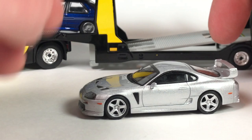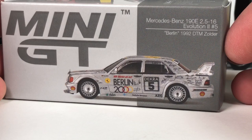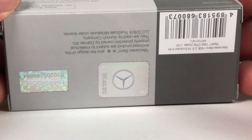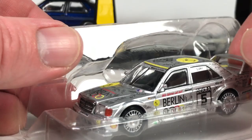Let's go ahead and I'll stick that one on top next to the other Supra. And then lastly, this thing is just crazy cool. Mercedes-Benz 190E 2.5 16 Evolution 2 number 5 Berlin 1992 DTM Zolder. This thing is just, the livery is just wild, and it turned out really cool on this car. Brief moment I got to look at it. It's a very bright silver.